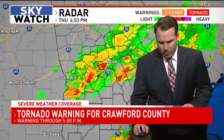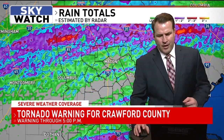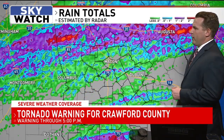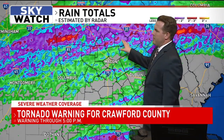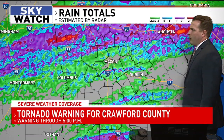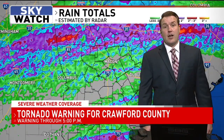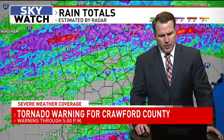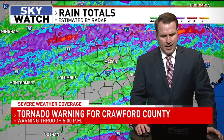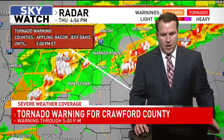Let's go ahead and throw up rain totals. We haven't talked a lot about that, but we're going to start to see a flooding issue here showing up very shortly. Look at all of the rain from Augusta back toward Atlanta, and you can see some pockets of some pretty heavy rainfall out across middle Georgia, and guess what? All of that is going to move through middle and southwest Georgia as we go through the next really 12 hours or so. Eventually we'll see this all moving through here.